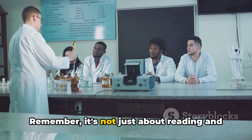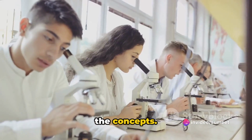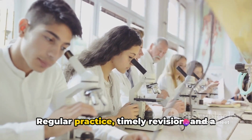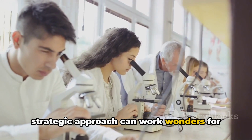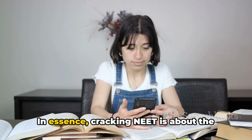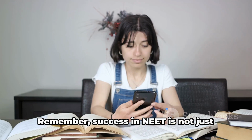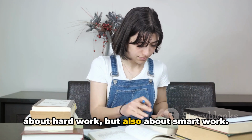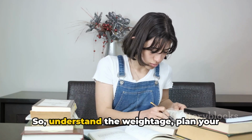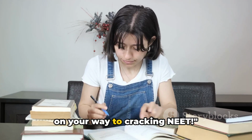Remember, it's not just about reading and memorizing, but understanding and applying the concepts. Regular practice, timely revision, and a strategic approach can work wonders for your preparation. In essence, cracking NEET is about the right blend of hard work and smart work. Remember, success in NEET is not just about hard work, but also about smart work. So understand the weightage, plan your study schedule accordingly, and you'll be on your way to cracking NEET.